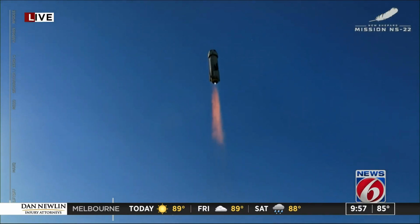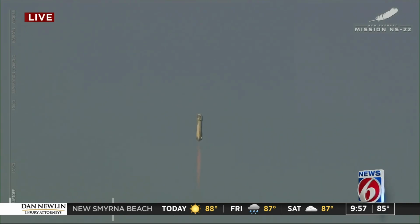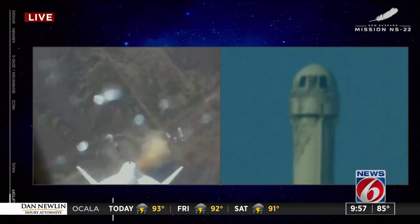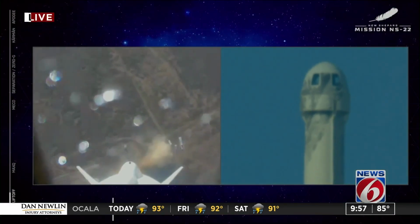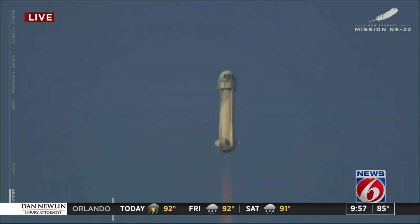Godspeed, Titanium Feather. On the left-hand side of your screen, you can see that we are gaining speed as New Shepard gains altitude. We started at about 3,700 feet above mean sea level, and that's where Launch Site 1 is located. There we've got a great shot of the BE-3 and, of course, of the booster looking down at West Texas.